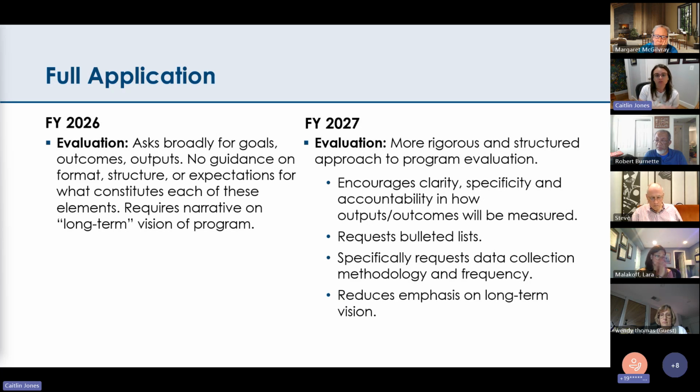The goals are the overarching aims for the program, and we're asking again for no more than 5 goals for each application. The next goes into the outputs, and those are really the widgets, like how many people are you serving, meals delivered, things like that. We're asking for specific data and metrics and the methodology for how they're going to collect that information for the outputs. And then we're also asking about outcomes. So, providing a bulleted list of what are the direct results of the program activities?